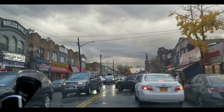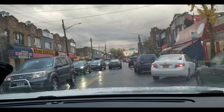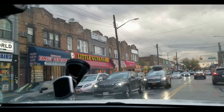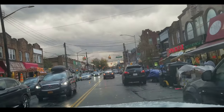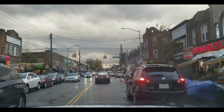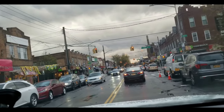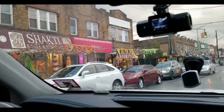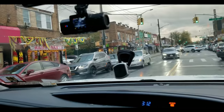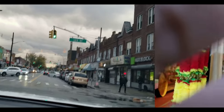Bumpy ride. Little Guyana is here. What do you want? You still want Bakewell or you want Little Guyana? Either, doesn't matter. The problem is the parking. Let's see where we are going to find parking, or you can go without me while I wait in the car. And this thing is fogging up. Let me put some air on to get rid of this. The road is so bad.